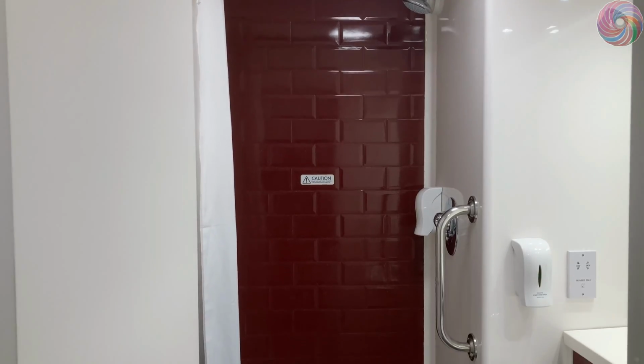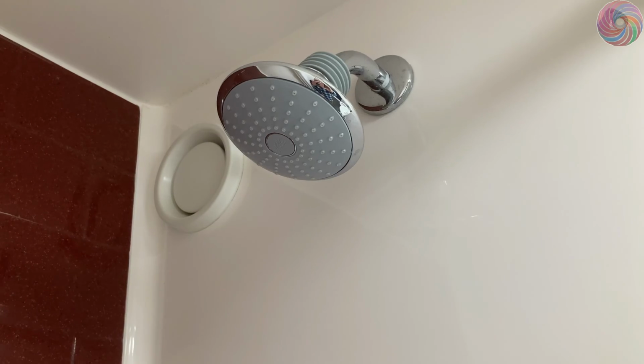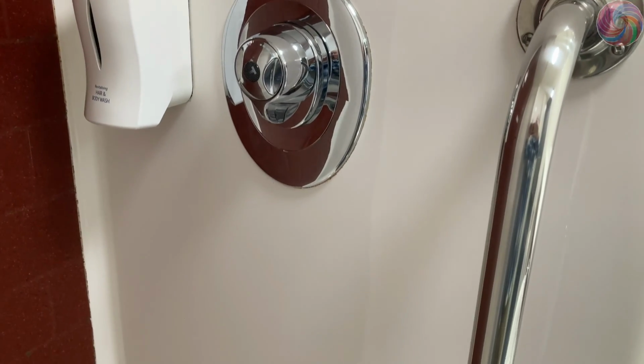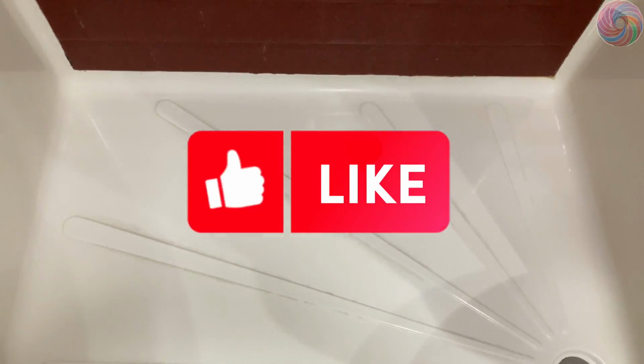The shower is a decent size so you don't feel cramped. And they've thoughtfully provided hair and body wash, so that's one less thing to pack. And a bath mat is provided to prevent any slips.